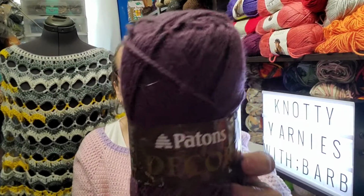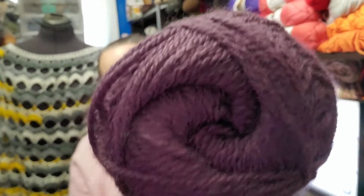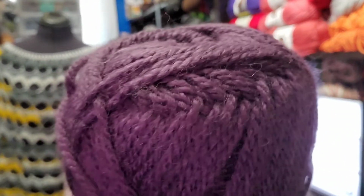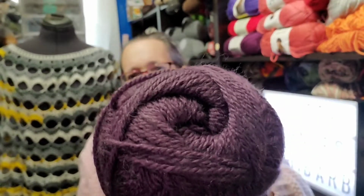That's what I'm thinking. My next number 4 yarn is Peyton's Decor. And this colorway is Aubergine. It's a little bit darker than it shows there. Here's more true to color from back here. So if you can see how dark this is. I don't even have my spotlight on me today, so it doesn't show up even lighter than what it is.